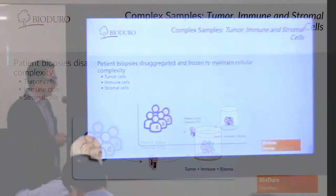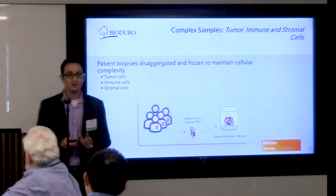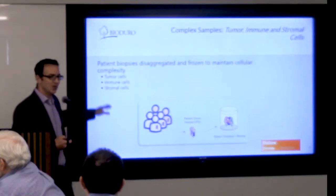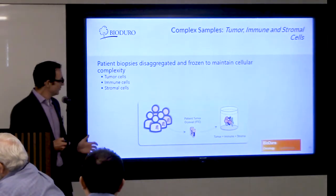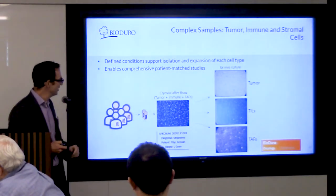This cartoon highlights, within each tumor specimen in this bank that we're about to use and test in some pharmacologic way, what's in there. They're not just tumor cells. Tumor cells are heterogeneous and challenging enough, but beyond the tumor cells, there are immune cells and stromal cells, and each of these cell types represents its own class of targets. So to give you an idea of the real data beyond that picture, you can observe it here.